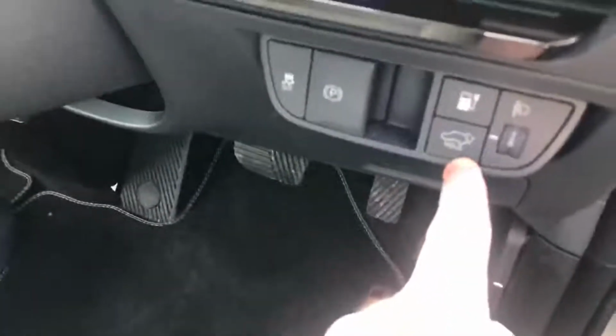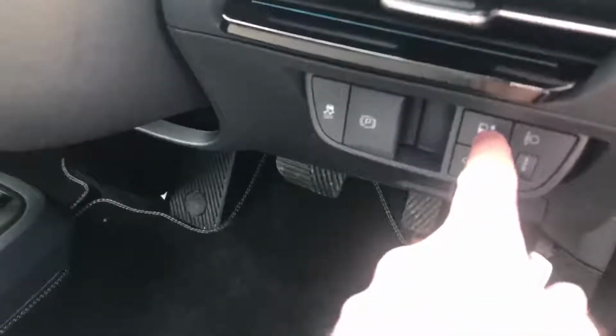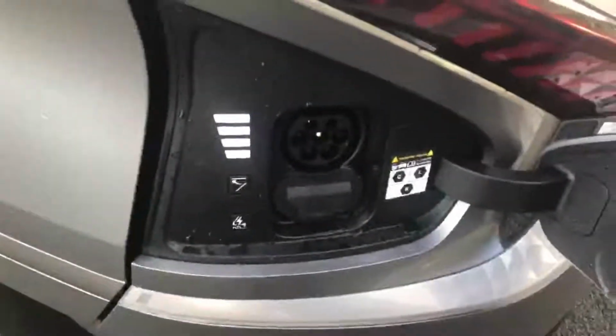Electronic handbrake, remote control button there for opening the tail lift, and then to open up the charge point. So we're just opening the charge point there, and that opens electrically there at the rear, and then this is your charge point.